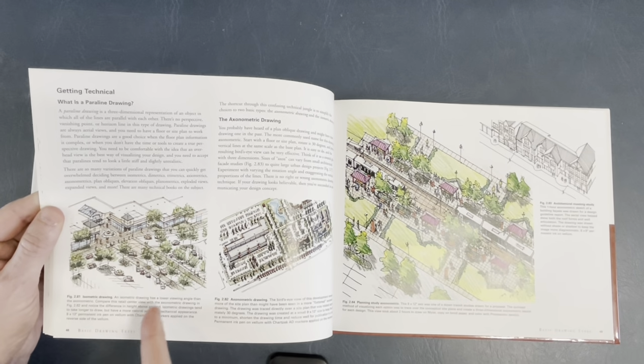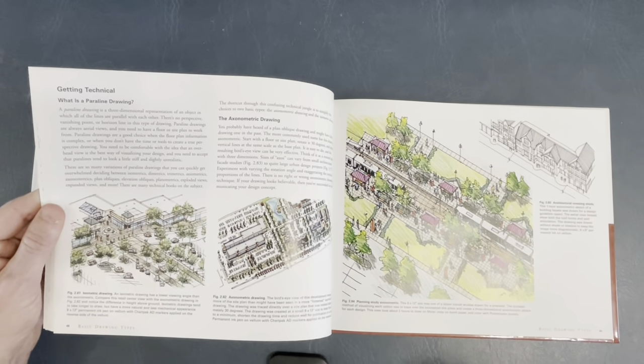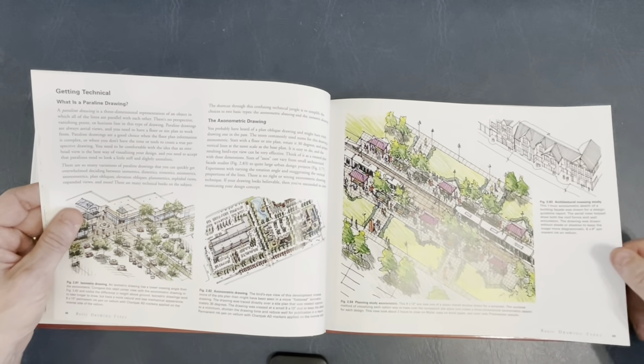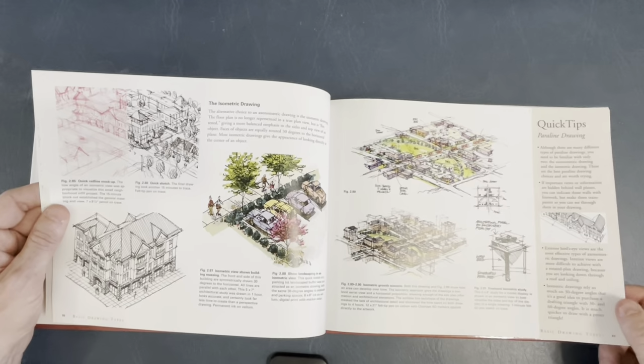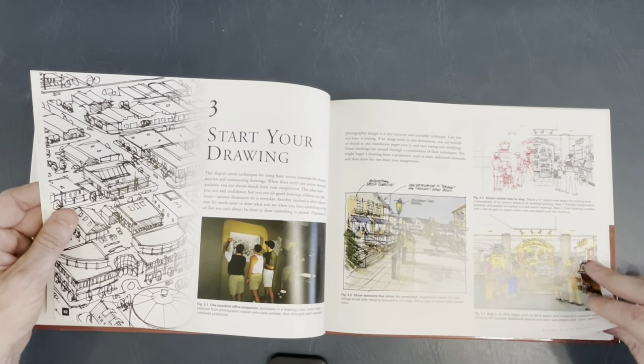You can kind of get away with it as you see here, but yeah, I always suggest adding perspective. Always suggest it. This is really a lot about city drawing, it almost looks like. So it goes into isometric drawing. Start your drawing.